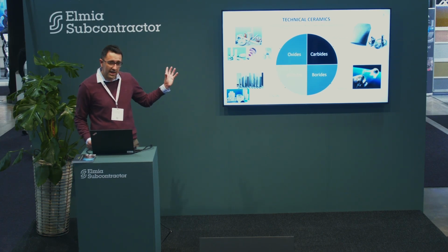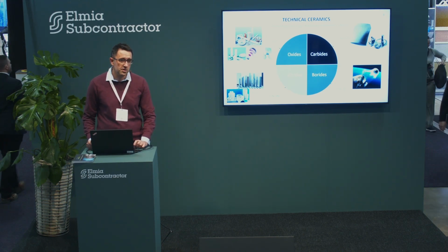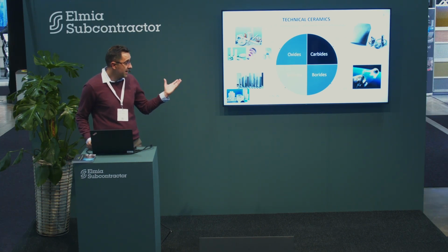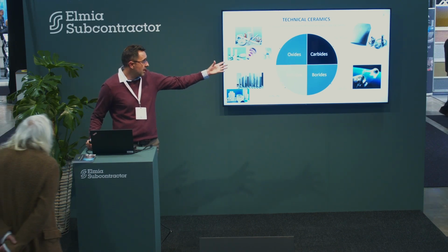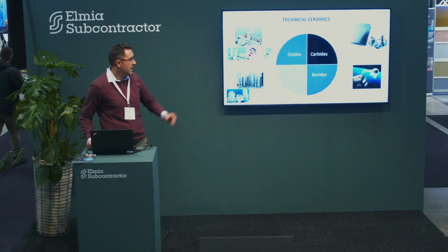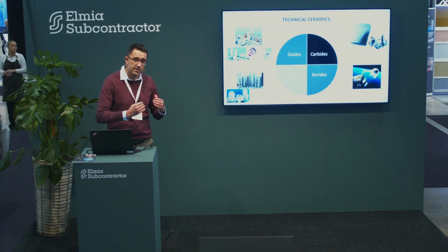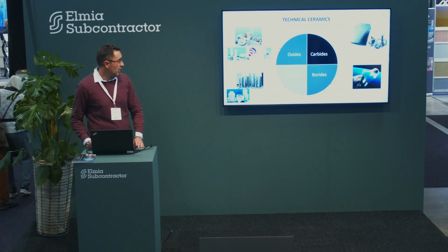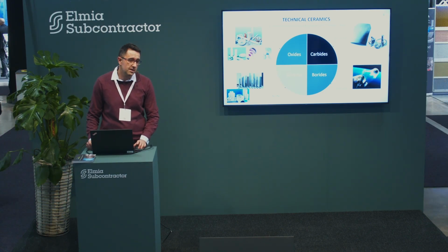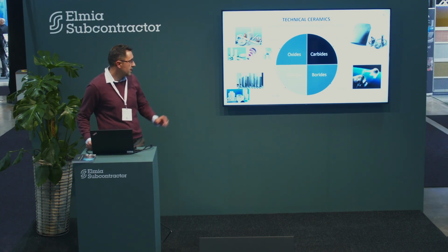You can find oxides, mainly zirconium oxide or aluminium oxide, which are used in structural applications and also biomedical applications. You can find as well carbides, like boron carbide, silicon carbide, titanium carbide, and these materials are now widely used. They have a lot of attraction because they are used in ballistic applications, for example, because they are hard and light. And another family of materials is nitrides, mainly silicon nitride, boron nitride, and aluminium nitride, which are the most typical materials in different applications.